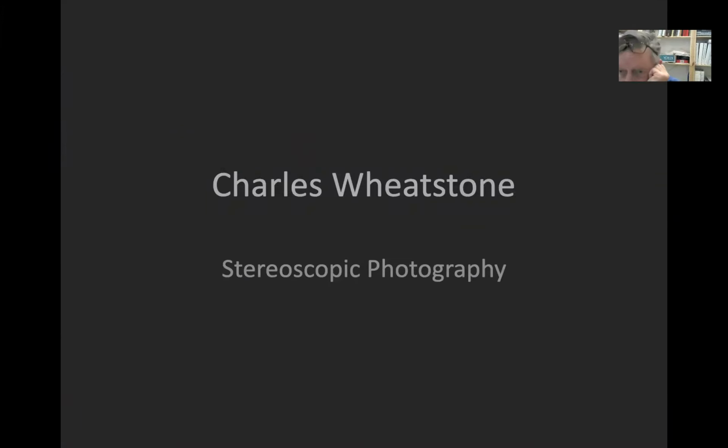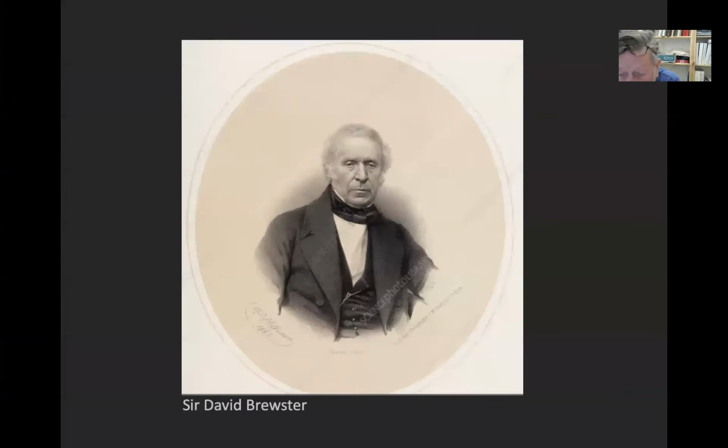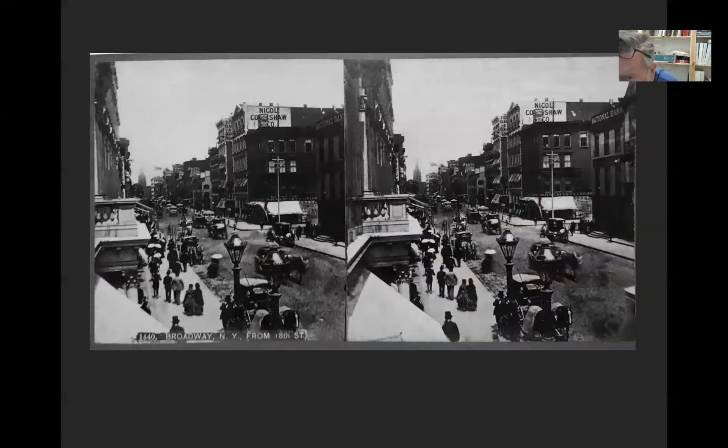Stereoscopic photography. This is Charles Wheatstone. Looks rather formal. And he developed the camera. This is Sir David Brewster. I guess they were knighted for what they did. And they developed stereoscopic photography. Here is an example from the Swiss Alps of guys climbing up a glacier in stereoscopic photography.